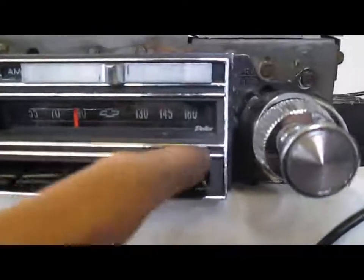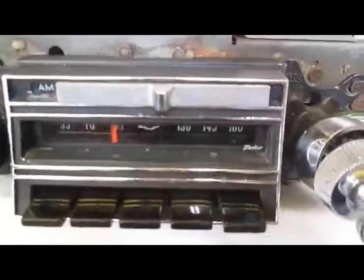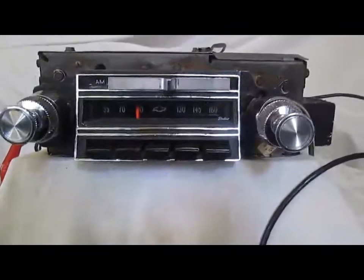The chrome and everything on this radio is real nice. It could use a little more polishing, but it's in great shape. The push buttons are also really nice. Both the AM and the FM indicators are intact, which they're commonly missing. So just a real nice original radio. We're going to test it now.